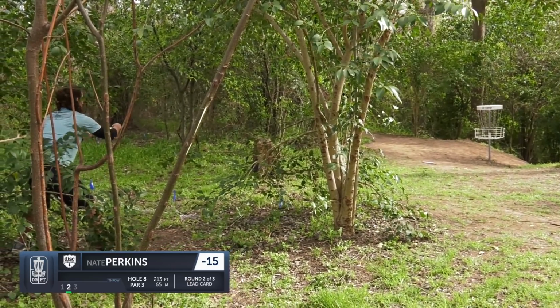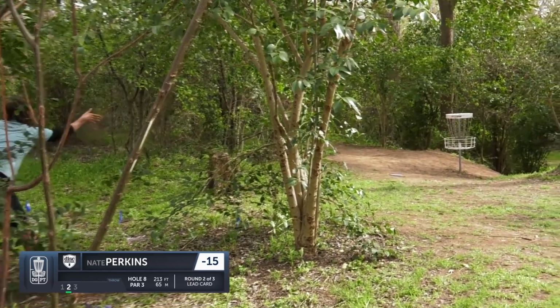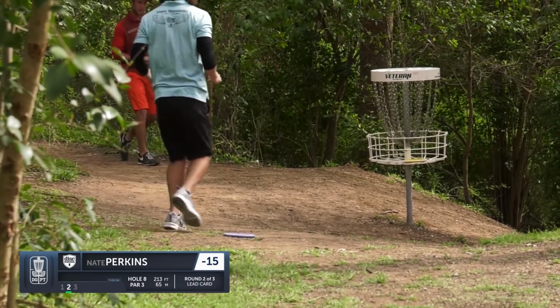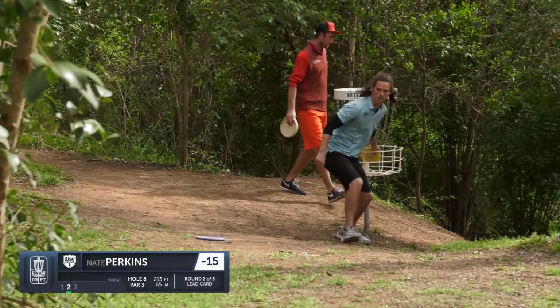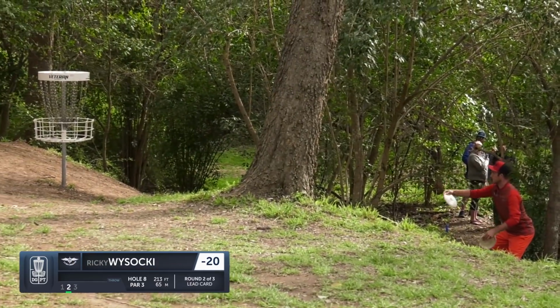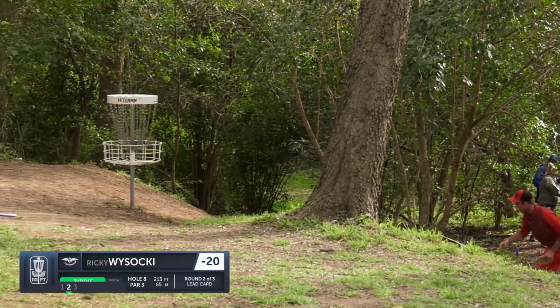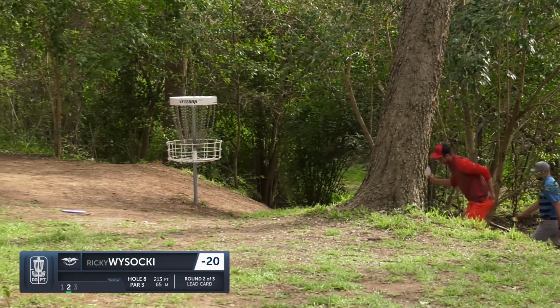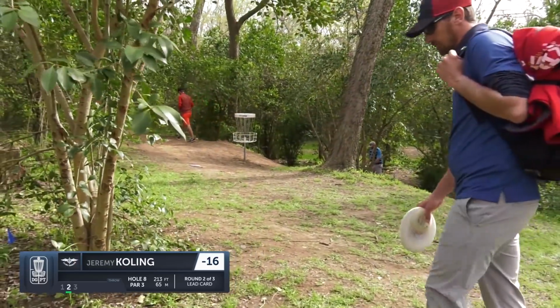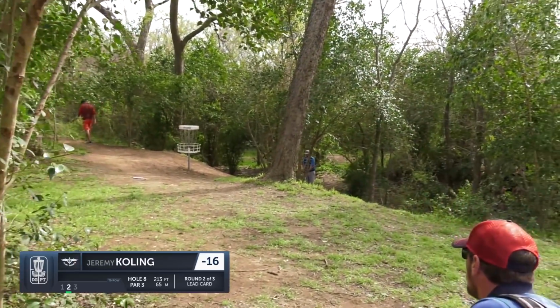Yeah, and this is one that you've got to think about. You've got branches kind of up your back, and you just think, and then again, you're in a situation where you have to run that. There's no laying it up. No laying it up at that point. But I was stoked to put that one on the pole. Yeah, you got rewarded with the putt, even though the drive was actually really good as well. You just had to earn it. Ricky, another birdie.